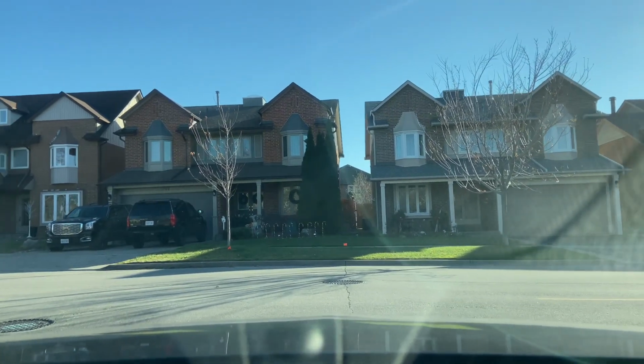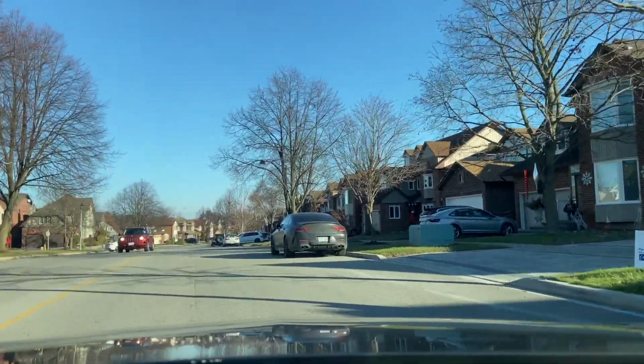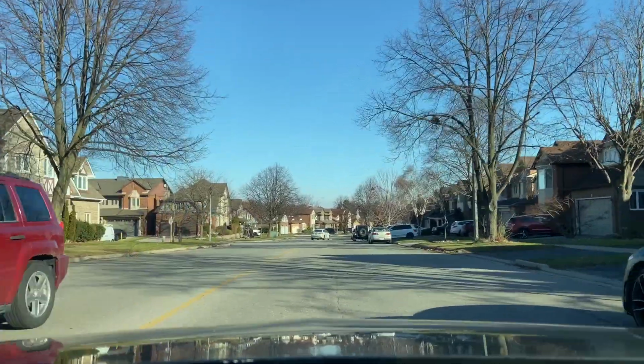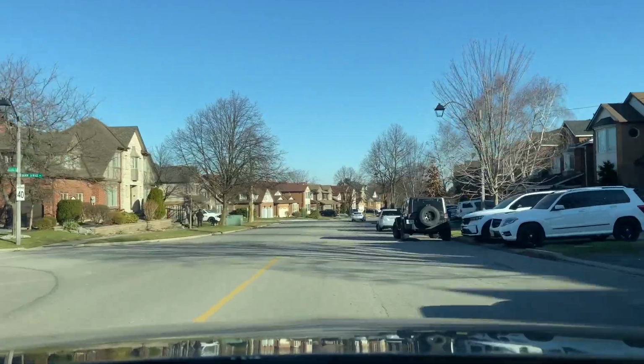So we're now heading back east on Glenanna Road, which is a major road running east to west through Liverpool. This, along with Finch, are the two major east to west routes.